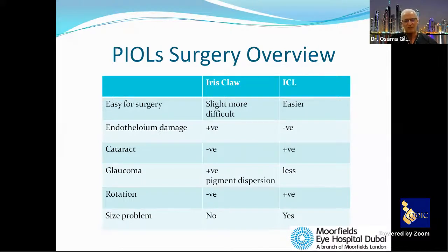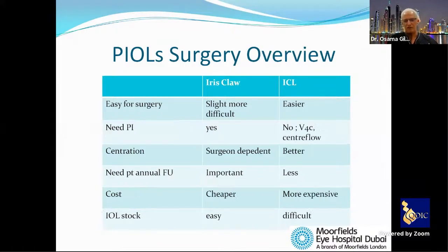Especially if you think the patient is not going to attend regular follow-up, ICL is a better option for this patient, but there is a risk of cataract. Glaucoma is much less in ICL if it has good centration. Rotation is an issue with toric ICL, but with the iris claw there is no rotation, and the size is more crucial for both. Regarding BI, as I mentioned, you don't need it for the new ICL, which makes the surgery easy and causes less trauma. ICL has better centration. The problem with the iris claw is that any decentration will affect the quality of vision.